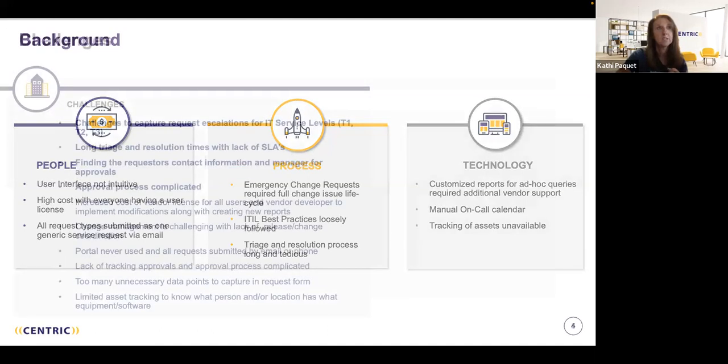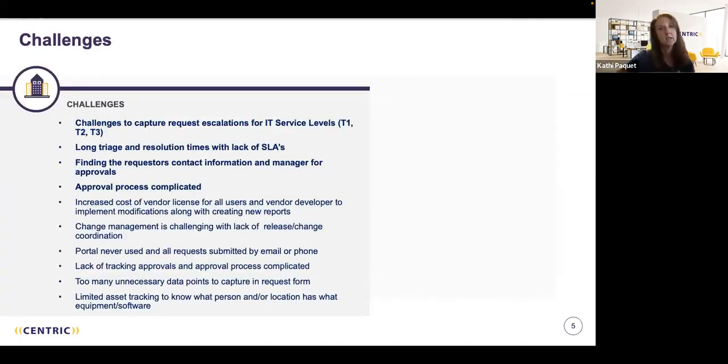There was a long list of challenges, so I'm really going to address the top four in this session. The first one is the challenge of capturing escalation, because as I mentioned, these requests were just going through emails. There really wasn't a T1, T2, T3, or level 1 or P1, whatever your categories are on escalations. There were no SLA processes, so we really couldn't capture how long a certain request would take, and they didn't have any baseline data.